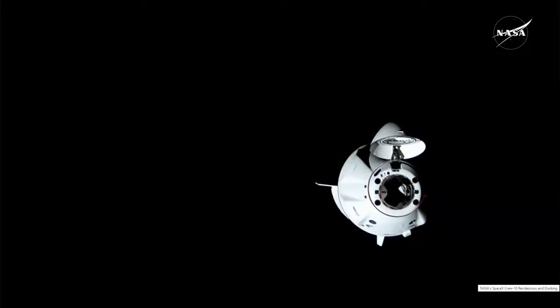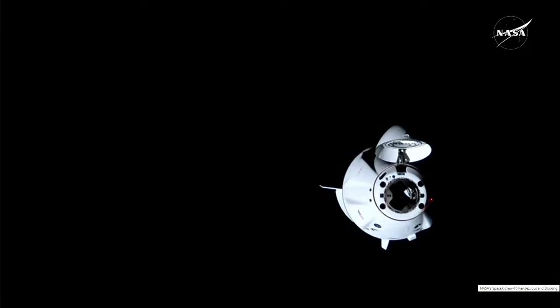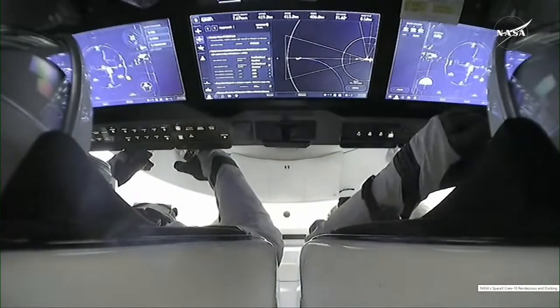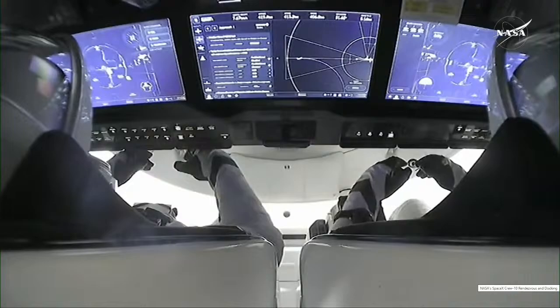There you're seeing a great view of the Dragon Endurance spacecraft as it makes its final approach to the International Space Station. The teams in Mission Control Houston and the SpaceX Mission Control teams behind us are doing some final go, no-go polls for docking. It's one of the final checkpoints to make sure everyone is good to proceed and to dock. We did hear that there will likely be a brief hold at waypoint 2, just 20 meters away from the International Space Station, so very close at that point. They will hold briefly, and then from there, we will have our final approach and docking.